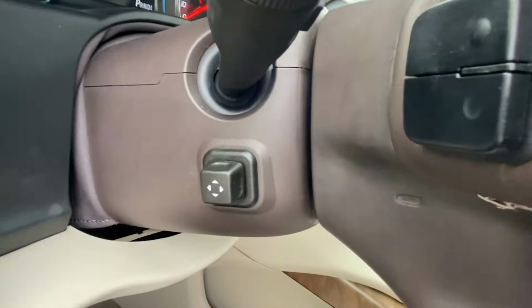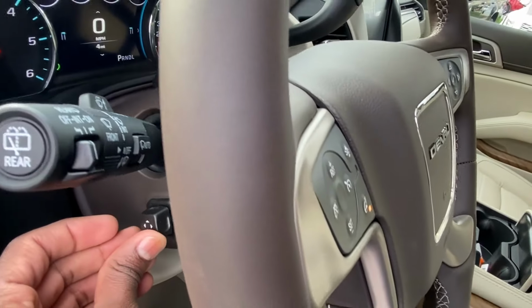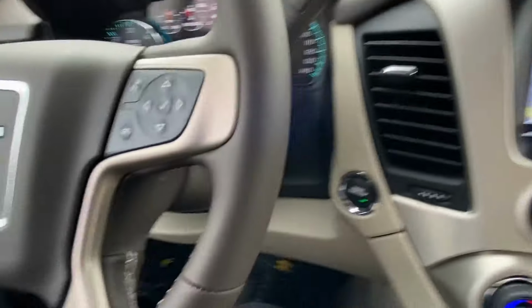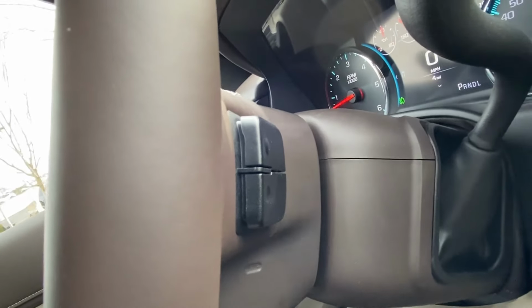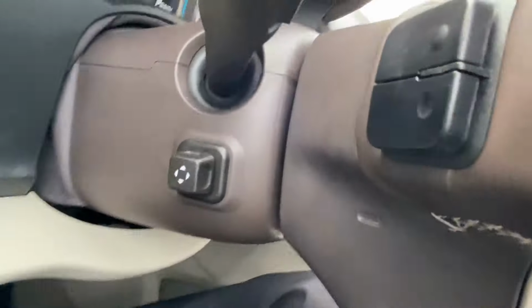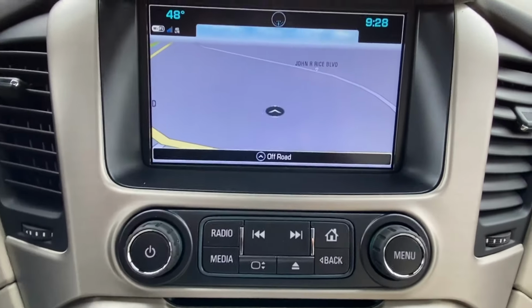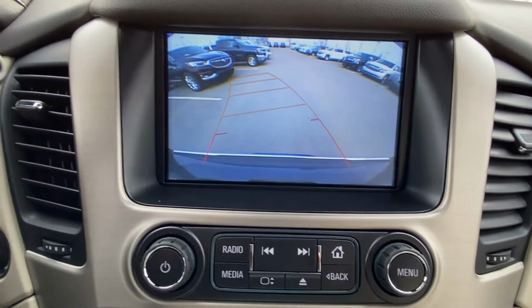Got a power tilt and telescoping wheel. It's your push button start. And from behind the wheel, you can control your radio. Whether you can do the volume on the right side up and down, or skip tracks on the left side up and down. There's your navigation. Backup camera.